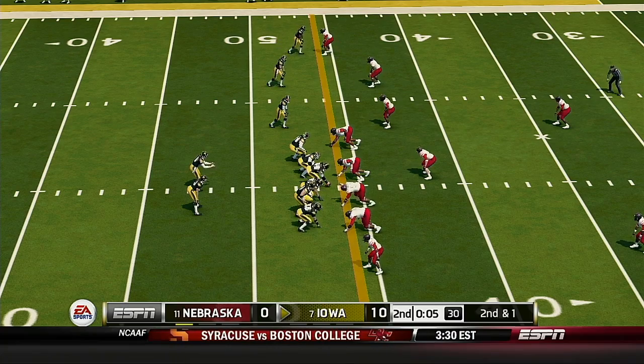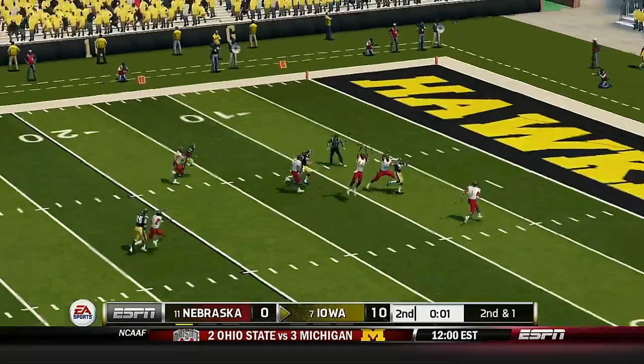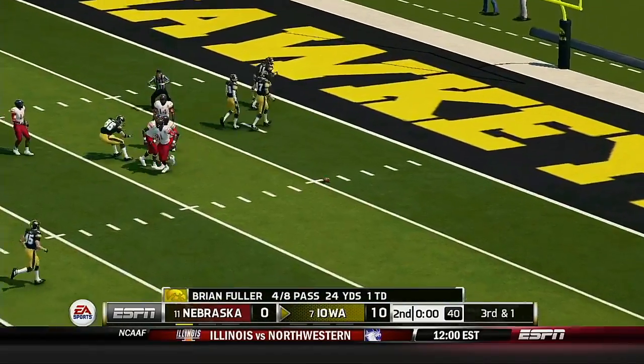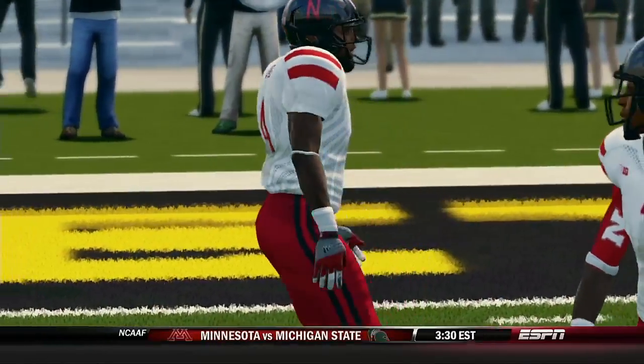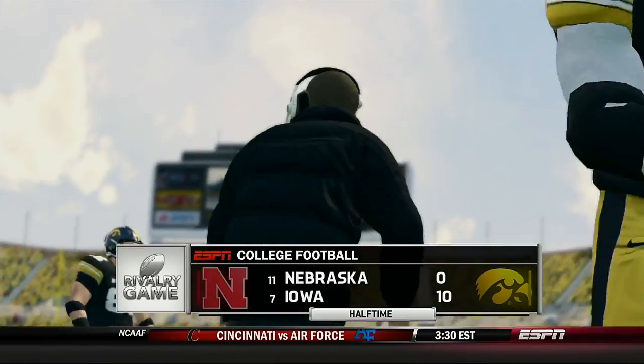Let's see if the quarterback heaves it up there and one of his guys can come down with it. He wants it all going long. Almost intercepted. We've played a half of football here. The Hawkeyes with a 10-point lead.